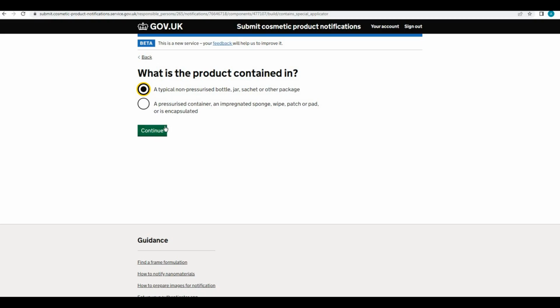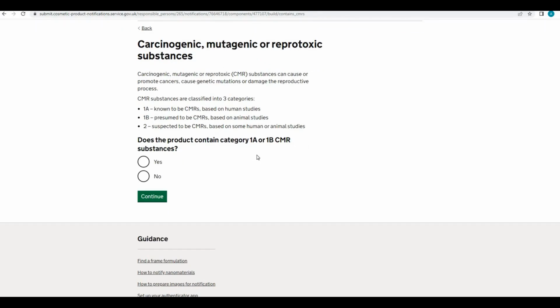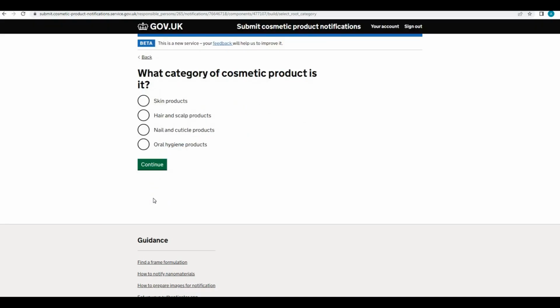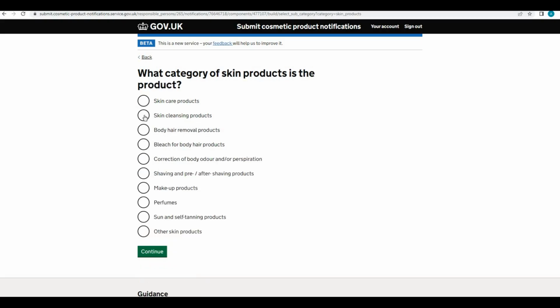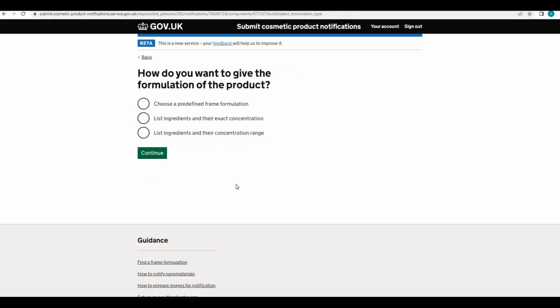So typical non-pressurized container. Does it contain CMR substances? No. Again, a question we've had before. What category of cosmetic product is it? So it's a bath bomb, so it is a skin product. I go with skin cleansing products and bath and shower products.